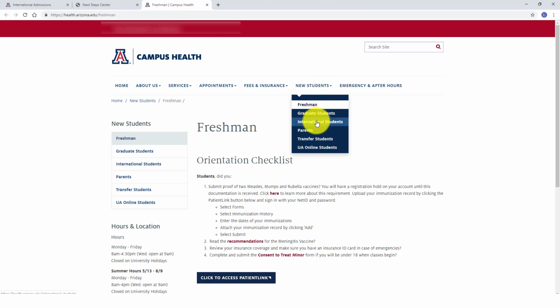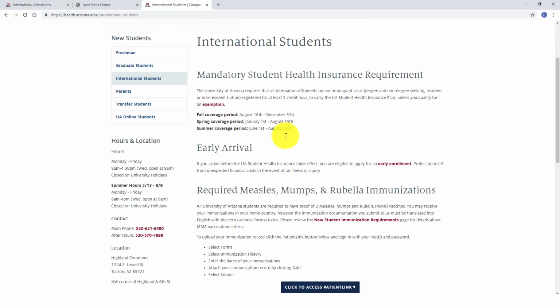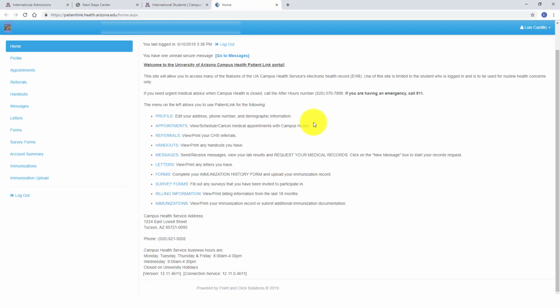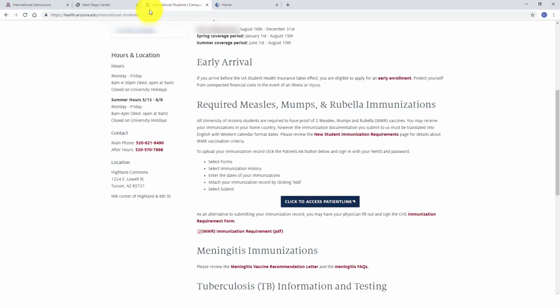So you're going to see here freshman orientation checklist, and something in particular for international students, you can actually go here under international, and it's the same thing. It's going to take you to the Access Patient Link portal where you can actually drop your immunizations. So it's really, really nice.